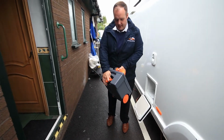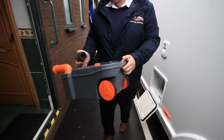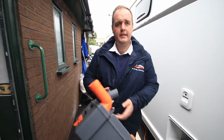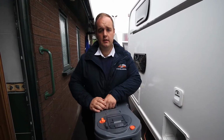Now emptying the cassette, twist the cap out, take the cap off the end of the spout, you're simply going to press the button and you're going to pour it away. Now always make sure you empty this in your designated areas. Your campsite will have designated areas around the site which allows you to empty your waste into it.